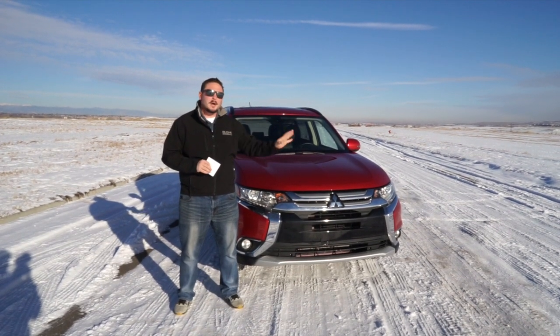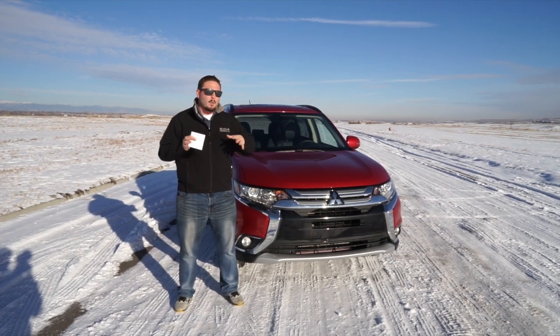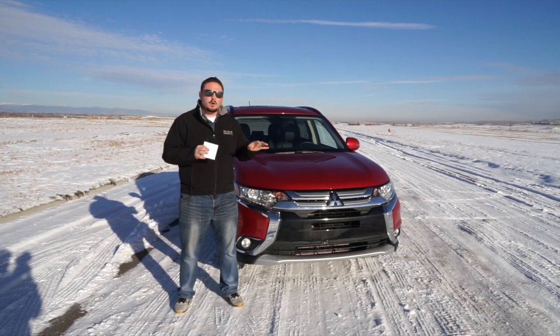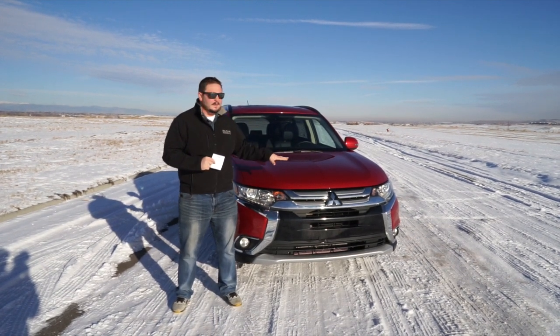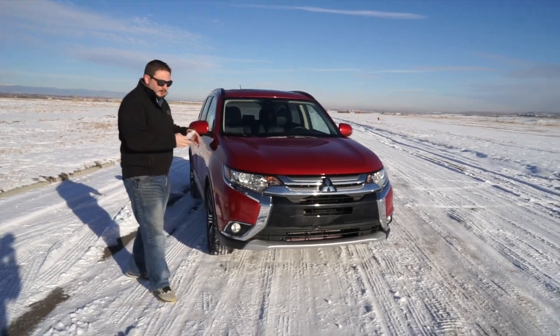It has over 100 new features. We're going to go over just a few of them today. I wish I could describe all of them to you, but we would be here for quite a long time. To learn more about this car, Mitsubishi actually has a great website to go to. It'll list all the new features. They've completely redesigned this car, and man, have they done a great job. So with that, let's jump right into the review.